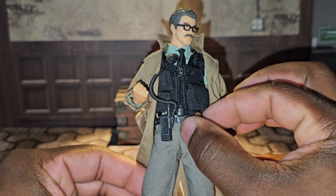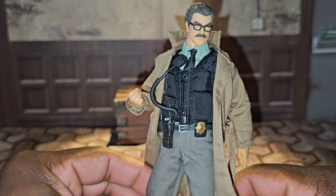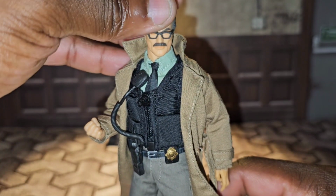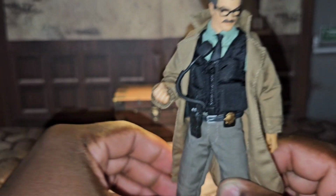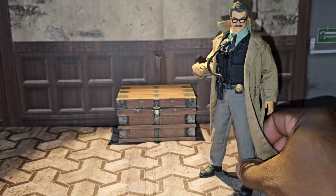Yes, you had to pay the price, and the price is very bitter, but at the same time, I'm very grateful that I was able to get this figure, and he's freaking awesome. Adding him into the collection is just freaking amazing. So this was a great pickup as well. And speaking of a pickup, we're gonna go ahead and leave him up here.